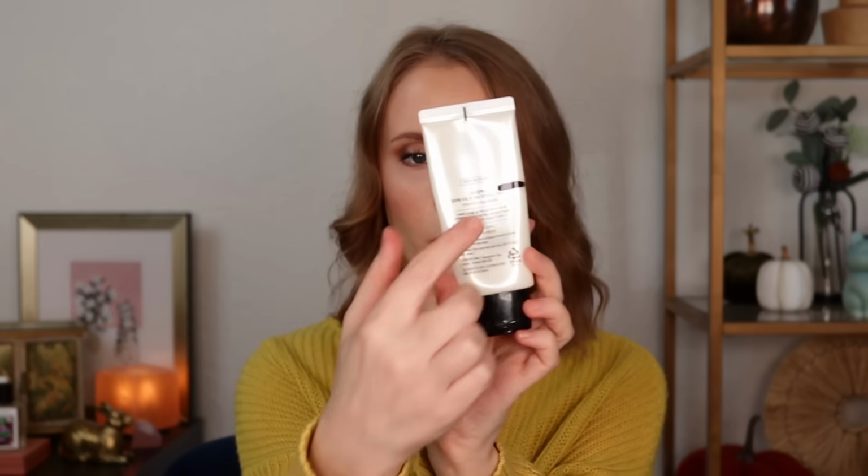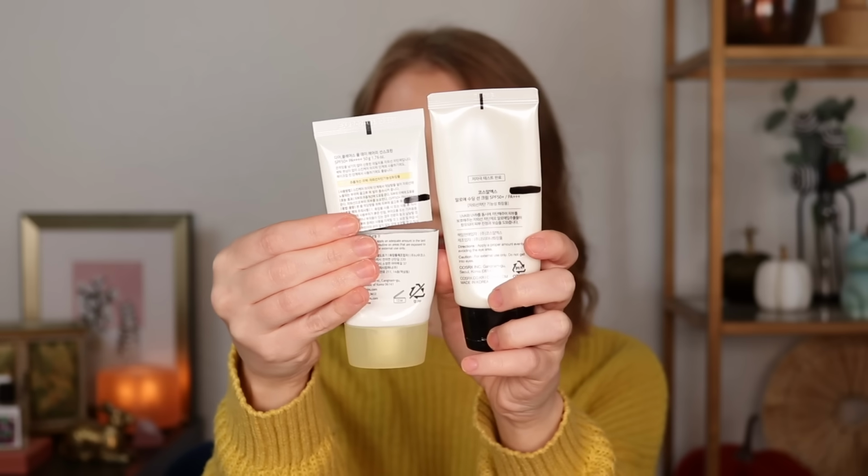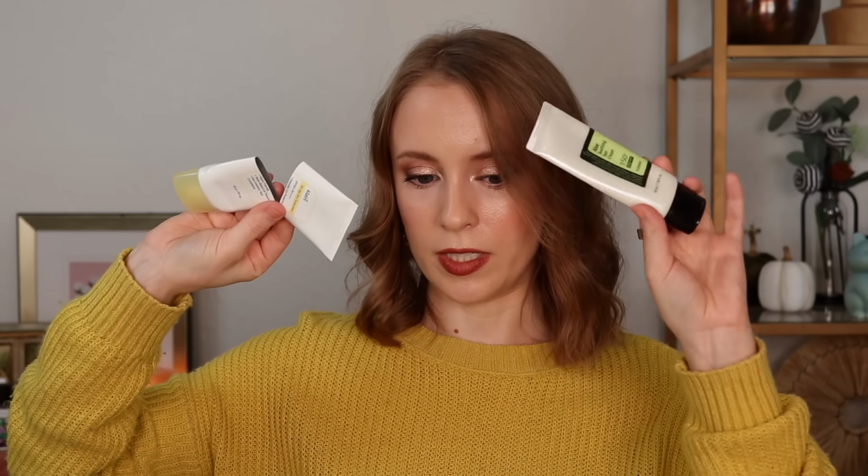I'm actually starting with just about the same amount of this as I started with the Dear Klairs sunscreen, so this is where I've marked it. And like I said, I know that looks like a lot, but if I use this every day for a month, I'll finish it in a month. As you can see, that's about exactly where I marked the Dear Klairs sunscreen. Actually, the Dear Klairs one comes with a little bit more product. This is 1.76 ounces, this is 1.69 ounces.